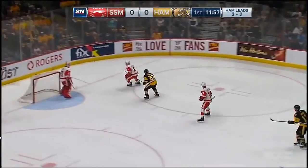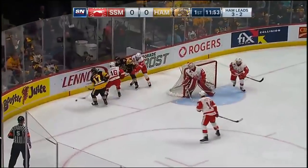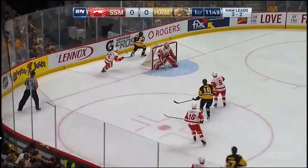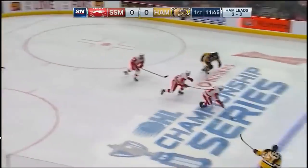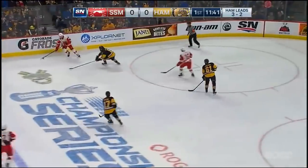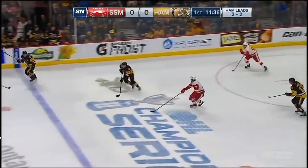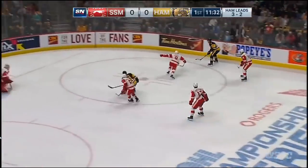Another big key too is just he doesn't extend shifts that don't need to be extended by making stupid decisions with the puck or by taking the wrong guy or leaving his feet. It's all very, very intelligent. Here's a good battle in front, and there's just nothing going on. The play dies. Now, yeah, he plays on the Greyhounds, who's one of the best teams in all of junior hockey. But Sandin's a big part of that, and I think that should be recognized.